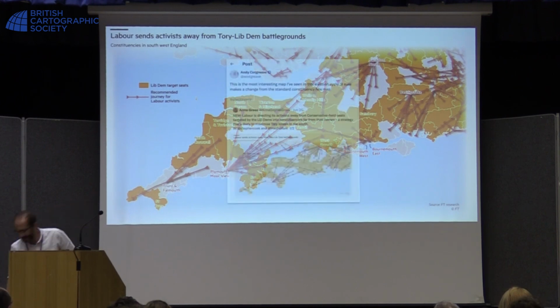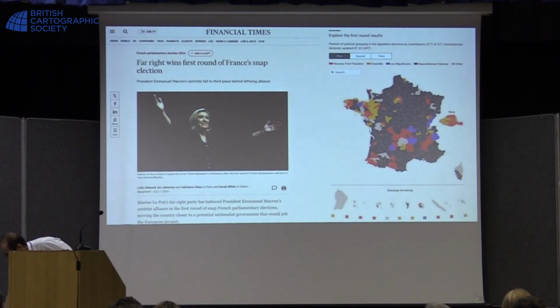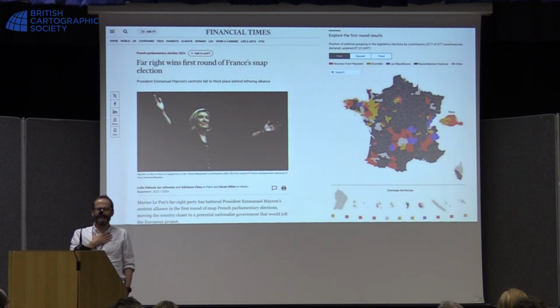And what I like about that was that people on Twitter, Andy Cartography here, said, this is really a very interesting map. It gets us away from all of the standard constituency hex maps, because of course hex maps is what people are into. But of course, hex maps is actually quite a US and UK kind of obsession. It's really interesting. And when we had, I say elections are set pieces, the French called a snap one the same week as the UK one, which gave us a very interesting week to cover.